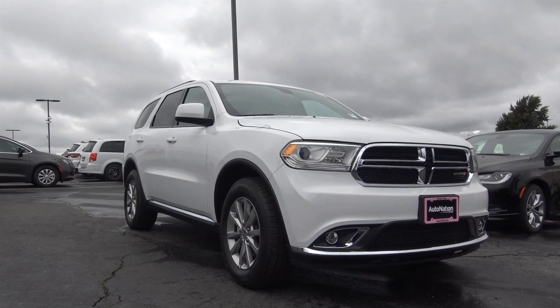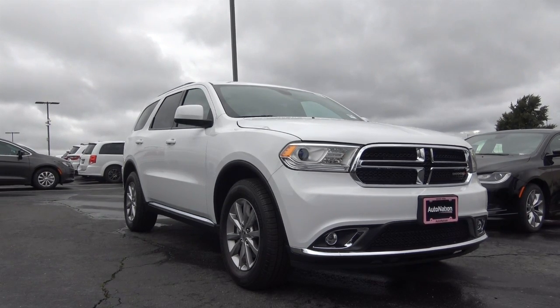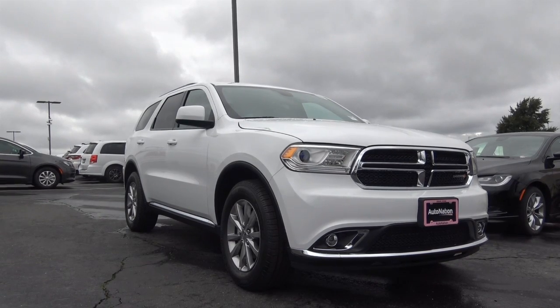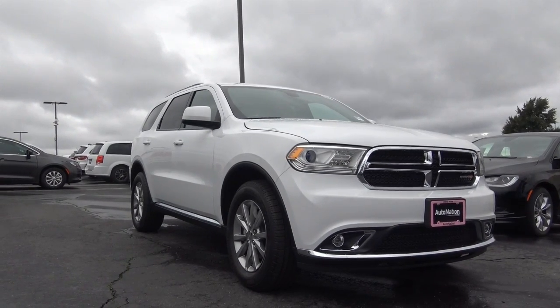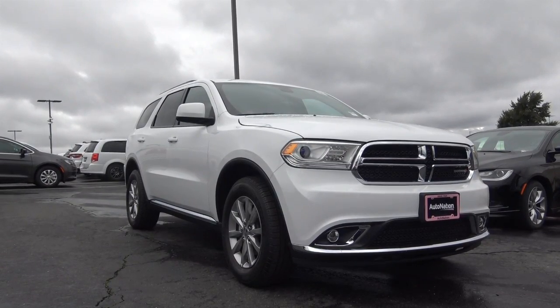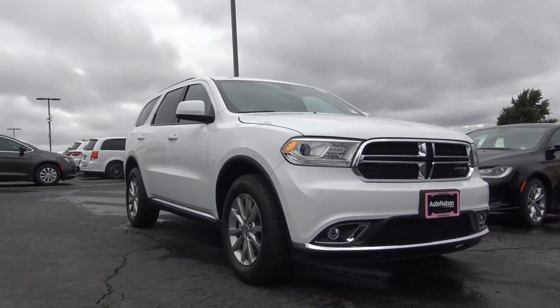Now, as far as styling goes on the Durango, I really do love the styling of this vehicle. It's very bold and masculine, while many crossovers in this class are very curvy and a little bit more on the feminine side, but the Durango retains kind of a truckish look, which I like.